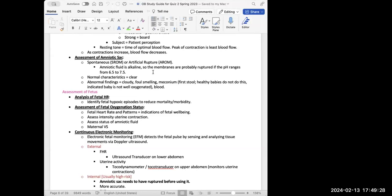The characteristics of that, when it ruptures, it should be clear. But if it's cloudy, if it's foul smelling, if there's meconium, which is stool, if we see that, that's not healthy, because healthy babies do not poop, all right? If they did that, that means they're not well oxygenated. And if there's blood, if we see any of that in the rupturing of the membranes, not good. Remember, the mucus plug can have a reddish, brownish tint to it, not the amniotic sac rupturing, okay?